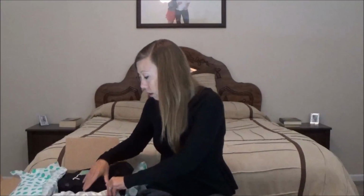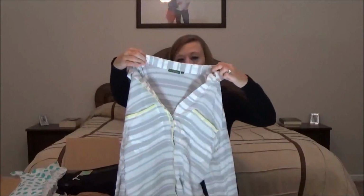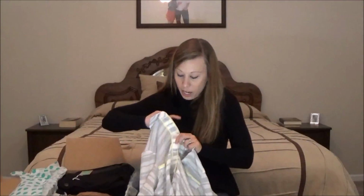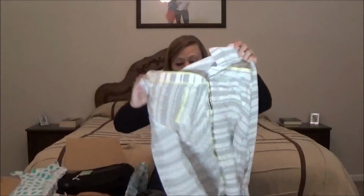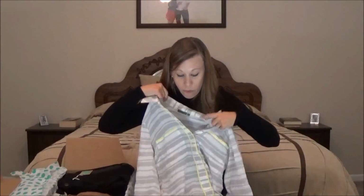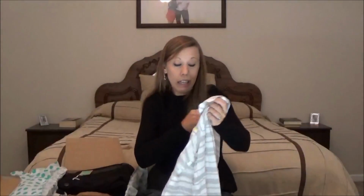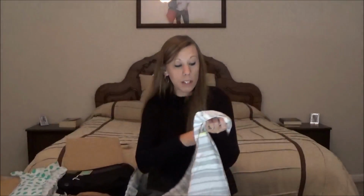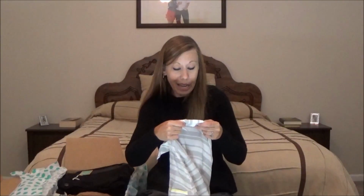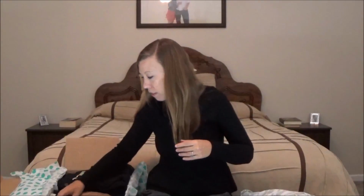Next up, looks like they've got shirts on one side and pants on the other. So let's do the shirts first. Next up, there's this blouse here. It has striping on it and then kind of a yellow accent throughout it on the pockets and along the button down front. It's very thin and see-through. I feel kind of meh about it. I think it's the coloring, but who knows? Maybe once I get it on, it'll look amazing. And this is by The Letter. Never heard of that, but it looks like a nice blouse. I'm just not sure if it's my thing.